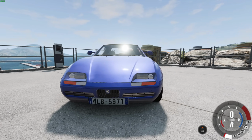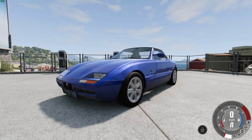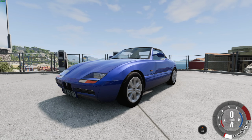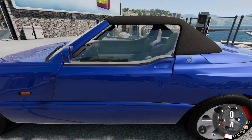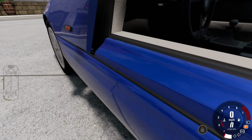It's a retro roadster built from 1989 to 1991. It's based on the BMW Z1, that was the first ever Z car. It started production in 1989 and it had a very unique feature. It had sliding doors, but the doors slid vertically. Look at this, the door actually rests in the side panels.